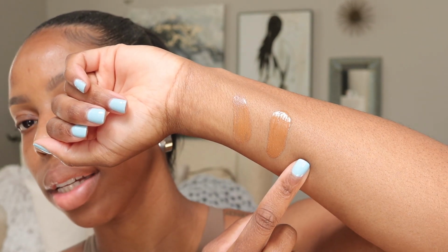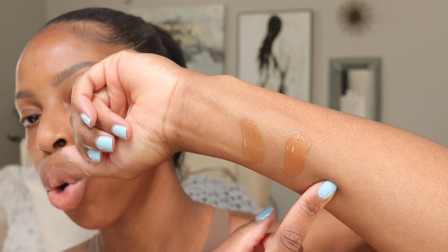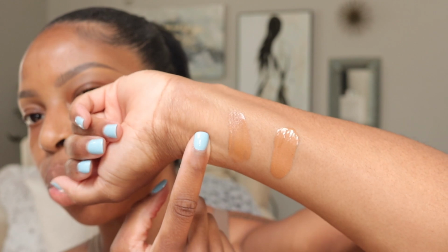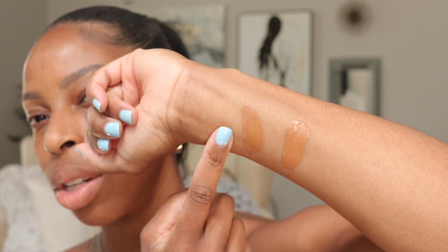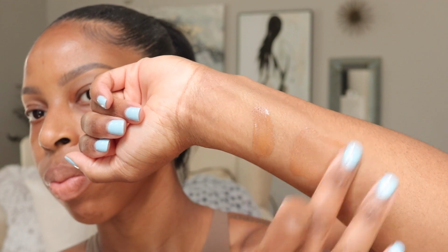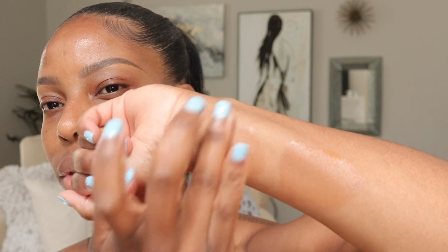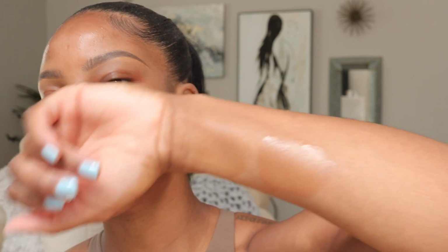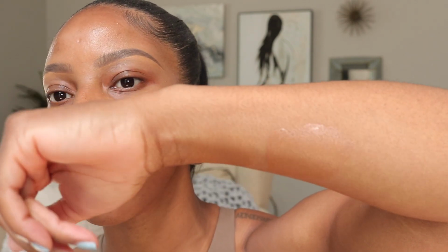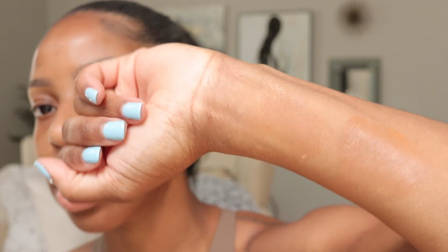And y'all can see the e.l.f. one is definitely a little bit more warm. This one is much cooler. And I like this undertone much better, but I don't know if that's really gonna matter once you blend it out. Once it blends out, it seems like it's flexible and it just goes into my skin really nicely. I'm gonna give y'all an outside view of what that looks like because I don't feel like you can really see on camera. It shears out really nice on the skin, but let's take this outside and see what it looks like.